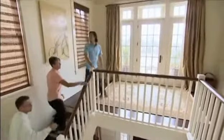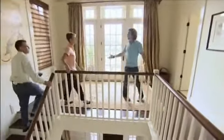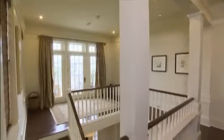Is it the sensor? It is, a sensor for the hot water. It knows when you enter a room, so it sends the hot water to that particular space. Now, it's up to the second level. So open up here. It's like a light well. All this light comes in and floods the whole house. Very much.